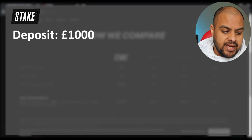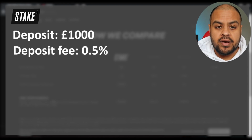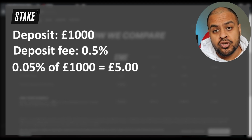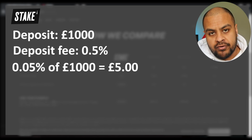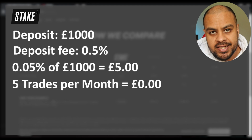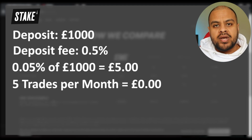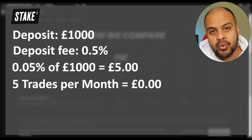Now, initially, Stake is going to charge you 0.5% of the value that you transfer. So that means for £1,000, it's going to cost me £5 just to deposit money in. Now, if I do 5 trades at total £1,000, so let's say they're £200 each, there is no cost. There's no fees at all, because what Stake are doing is they're converting your pounds into dollars in the account straight away as soon as you deposit. Now let's look at Trading 212.